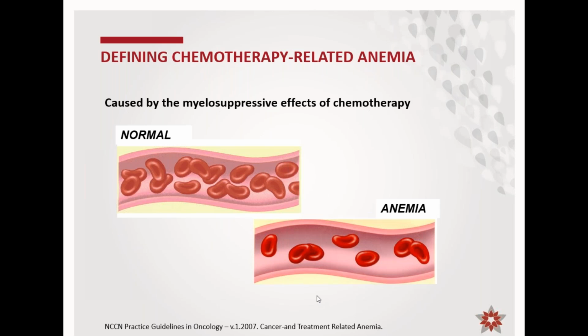So it's a normal side effect. It's caused by the myelosuppressive effects of chemo. Basically, the different drugs we give you can cause your red blood cells to decrease in your bloodstream. The top picture is how many blood cells you're supposed to have in your blood vessels. And if you have anemia, or low red blood cells, that second picture is what that looks like.